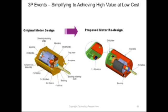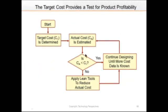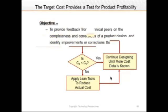So that's a technique we use using the methodology called Kaizen, or continuous improvement. So this little flow chart kind of maps that out. You start out, you determine your cost maybe, and then you determine your actual cost. This is the target cost. This is the actual cost. Is the actual cost less than the target cost? If no, then apply some of these lean tools to reduce those costs. If yes, then you can continue designing until more cost data is known. So this is just a simple visual that says if you find a value-added target, go after it by using the traditional lean manufacturing tools.